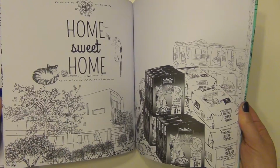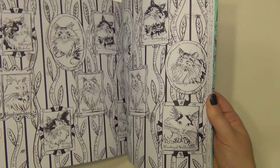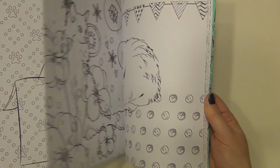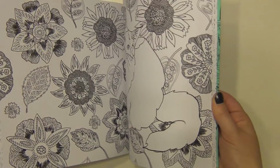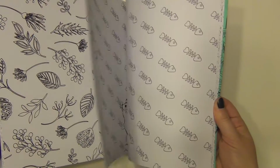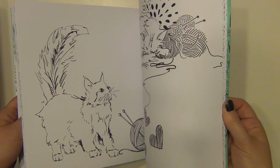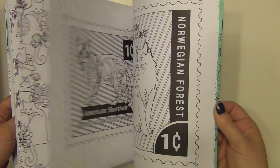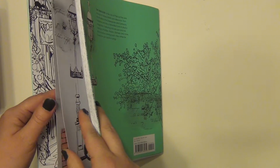But the first probably 20 pages or so are definitely Paris, and then it gets into more just general cats generically. So that's the only thing I would say about this one, is that the entire thing is not Paris specific. And I think if you're going to title a coloring book Cats in Paris, I would think that all of them should have some sort of Paris related thing on it. So that would be the only negative thing I would say about this coloring book as far as marketing goes.